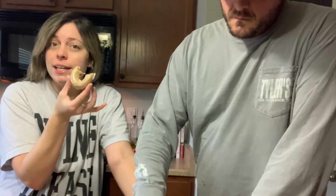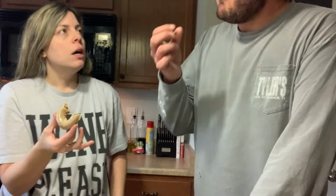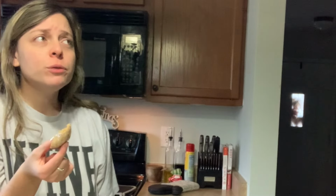Amazing. If you try anything, make it the donuts. Also, you could make this in a muffin pan. It doesn't have to be a donut pan. But so I would just cook them longer, obviously. But these are amazing. Yeah, those are good. That's so good. Healthier than real donuts that are fried in oil. And they don't taste far off from it. It has donut vibes for sure.